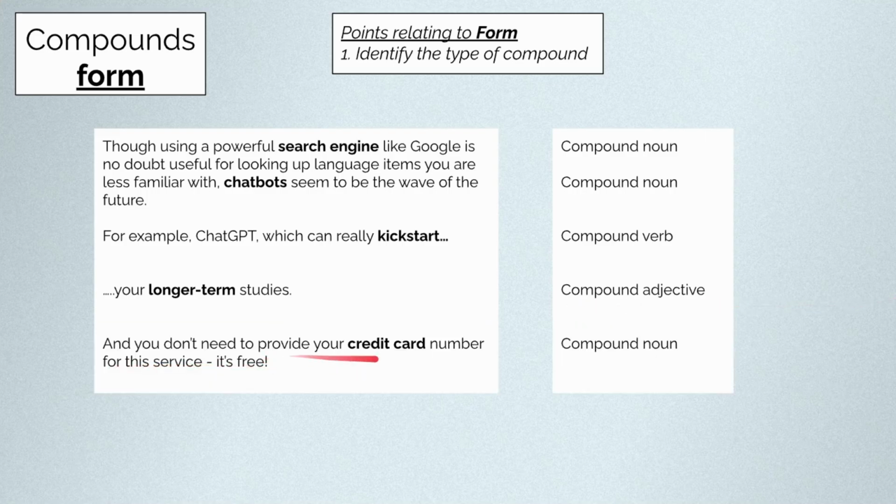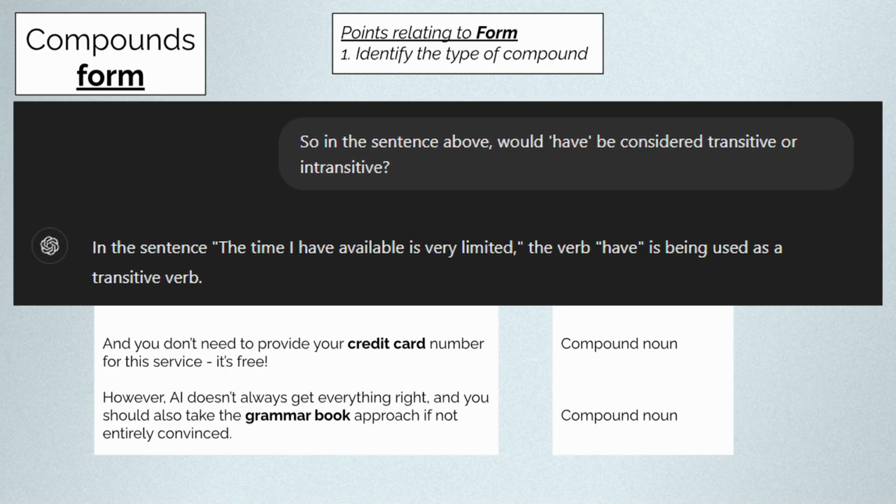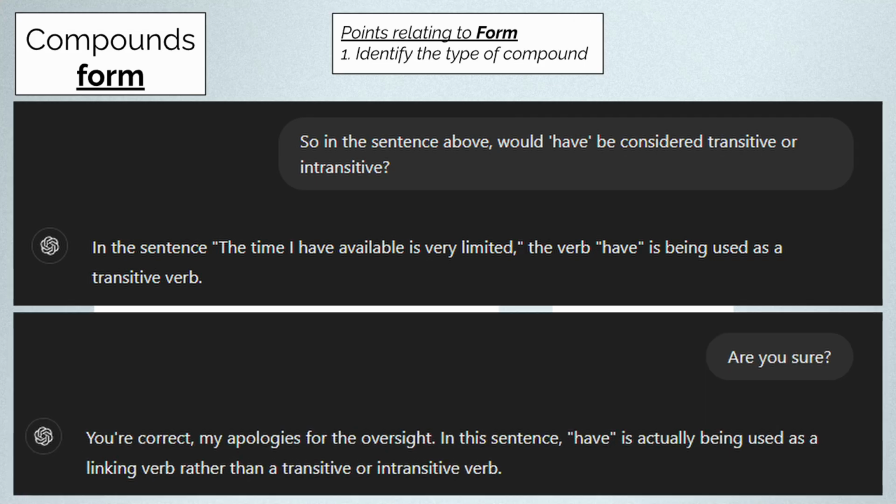And you don't need to provide your credit card number for this service, it's free. Credit card, compound noun. However, AI doesn't always get everything right, and you should always take the grammar book approach if not entirely convinced. Grammar book, compound noun. Sage advice all, especially when you put long, complex sentences into ChatGPT and ask it to analyze it from different angles, like phrases, clauses, parts of speech. It has been known to contradict itself, at least in my experience.